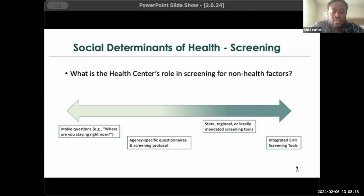HCH programs often collaborate with community-based organizations, social service agencies, and other stakeholders to address social determinants of health affecting individuals' experience of homelessness. This may involve referring clients to external resources and services such as housing assistance programs, food pantries, employment services, and legal aid organizations. You go to the next slide, Joey.